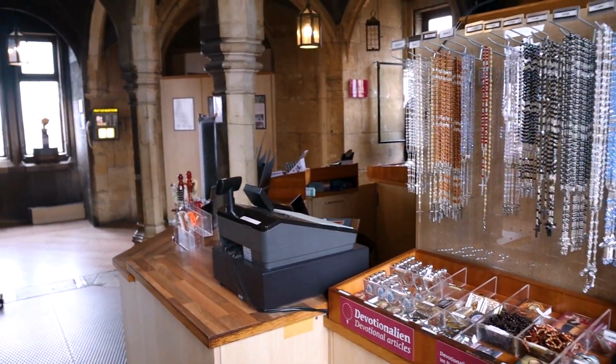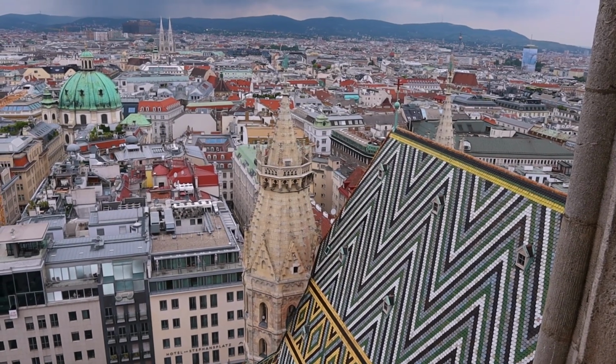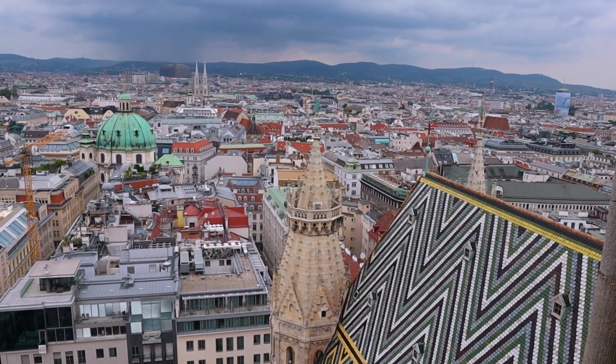Alright, I've made it to the top. It's like a little souvenir shop with loads of windows looking out onto the city, and you do get some very good views, but it is a shame that you can't go all the way to the top and actually be outdoors as you see it. Really cool tiling on the roof of the cathedral, which is meant to look out outside the window as well.